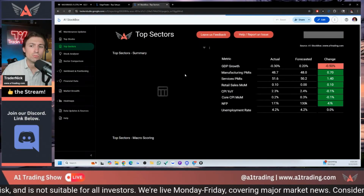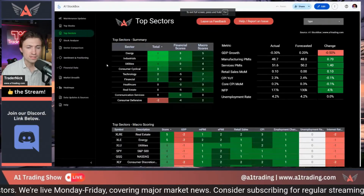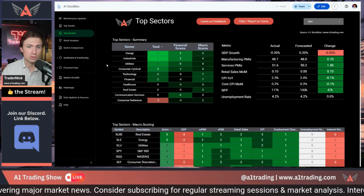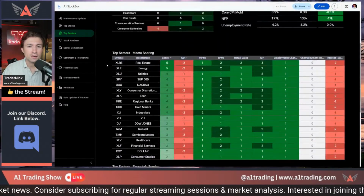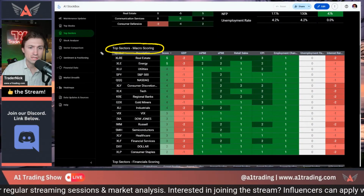But we've been building all sorts of stuff. Market breadth indicator is a really cool one. It basically shows you how many stocks are actually doing well under the hood rather than just looking at the index level. You can look at specific things. Other thing that I really like within the stock box is the macro scoring for top sectors.